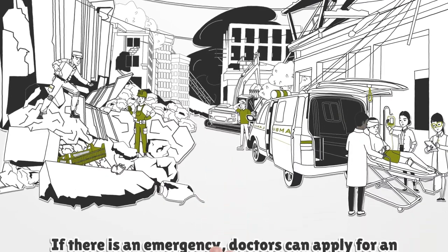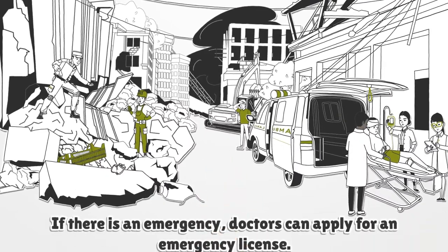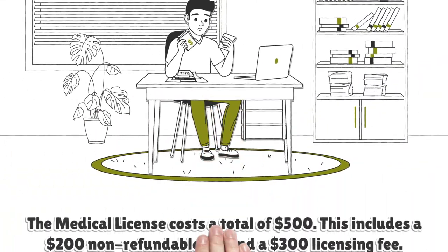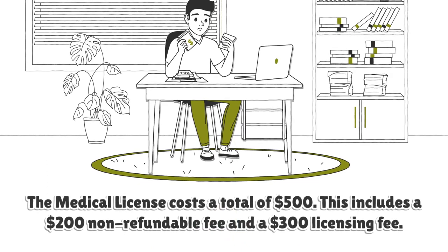If there is an emergency, doctors can apply for an emergency license. The medical license costs a total of $500. This includes a $200 non-refundable fee and a $300 licensing fee.